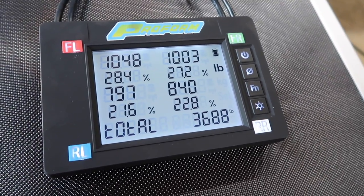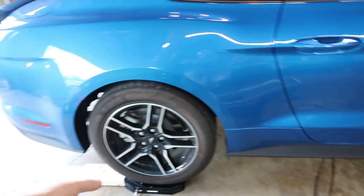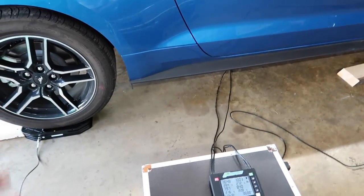So the car weighs 3689, and that's with 3/4 of a tank of fuel. The truck scales are not 100%, and I trust these way more than I do truck scales. The truck scales are usually going to round up to about the nearest 25 to 40 pounds. Is it that much? Yeah. I was thinking 10 to 20, but it's closer to 25, 35, 40 pounds.